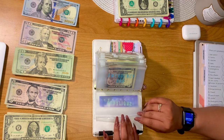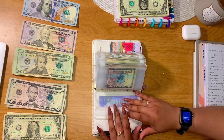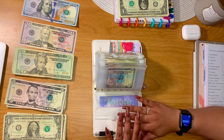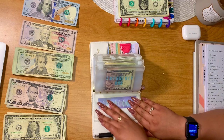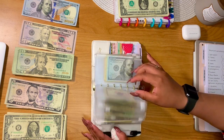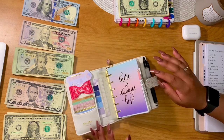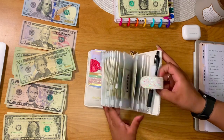There is another category, but it's something super personal that I think, you know, I just don't feel like sharing this category. So I'm just going to leave it at that. And I'll stuff that separately. But that is it. Look at how chunky this is.